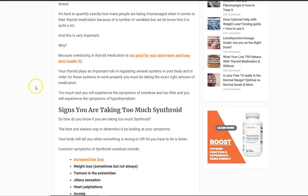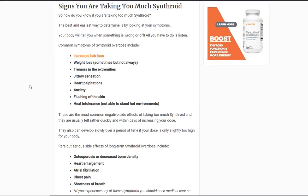So that's pretty much it, guys. Hopefully you found this helpful. Remember, these are the warning signs, and if you feel like you're having signs that you're taking too much, it's really easy to figure it out, because all you need to do is go get your labs tested and then adjust your dose. In the event that you have some of the more serious or rare but serious side effects, then that means you need to do something a little more: see your doctor, or go to the emergency department, depending on the symptoms you're experiencing.